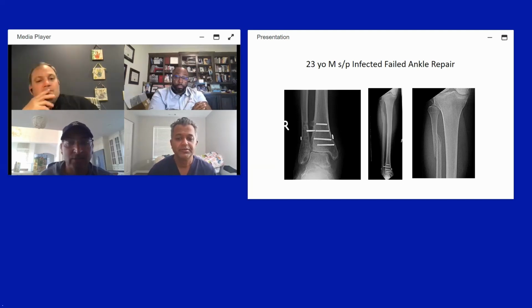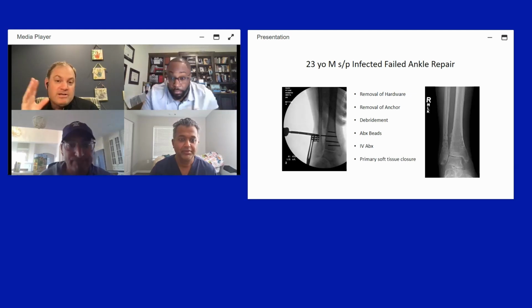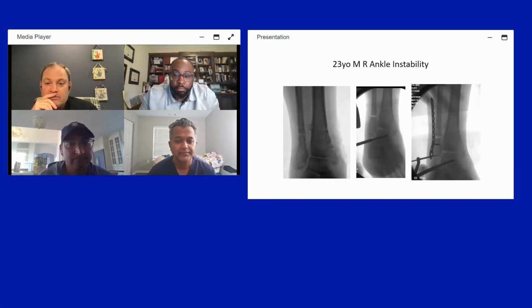So just to finish this up, because I see Selene on the screen. Go ahead, Michael, real quick. You're going to say something. So this one, all hardware comes out. He gets antibiotics. He's 23 and likely healthy. Stage everything. Go in. You can do a lengthening osteotomy or go up top and recreate his initial fracture. That's exactly what we did.